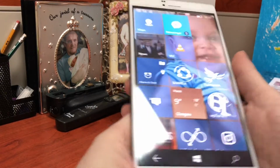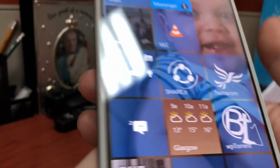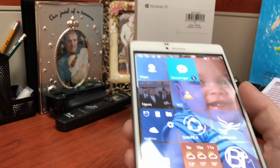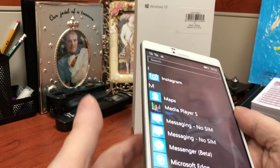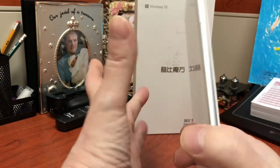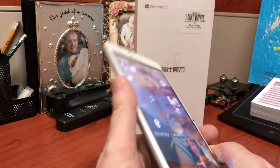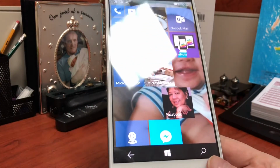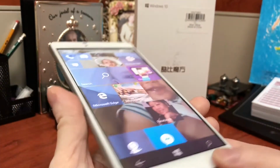Now, one of the first things I did was to install, can you see this app here? Share it. Because this means that I can share between all my devices that have this, Android and iOS devices. It's cool. Just connect them all to the same network. Then everything is cool, man, and you can share in between everything. So yeah, dual SIM, so one for data you could have and 4G. It really could be your travel entertainment system, and that's what I'm planning to use it for, because I've saved a lot of books on there. I can put movies on the SD card.